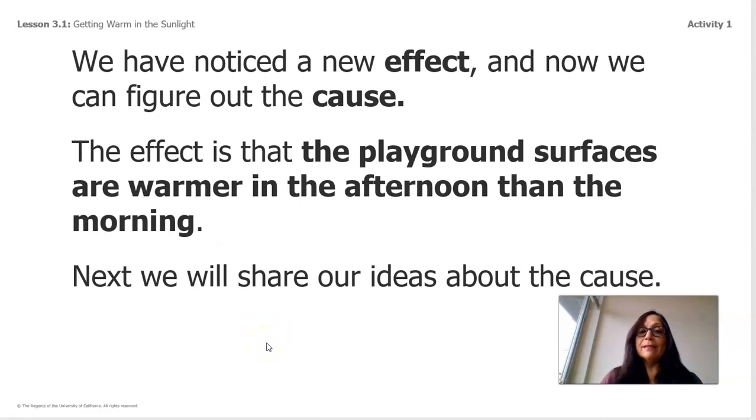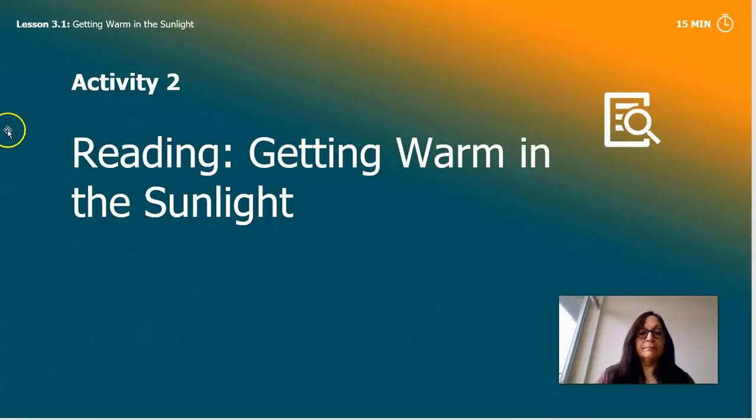We have noticed a new effect, and now we can figure out the cause. The effect is that the playground surfaces are warmer in the afternoon than in the morning. Next, we will share our ideas about the cause. So here we have an activity. It's called Reading Getting Warm in the Sunlight.